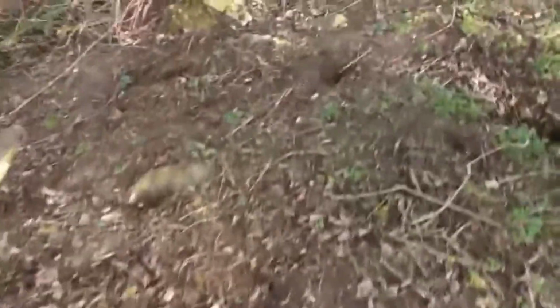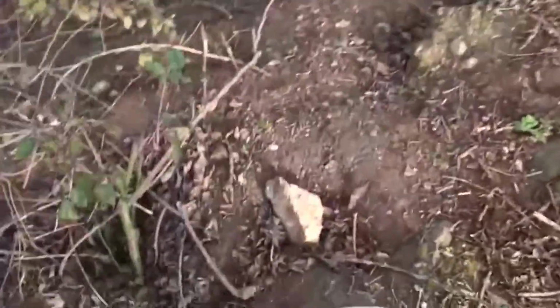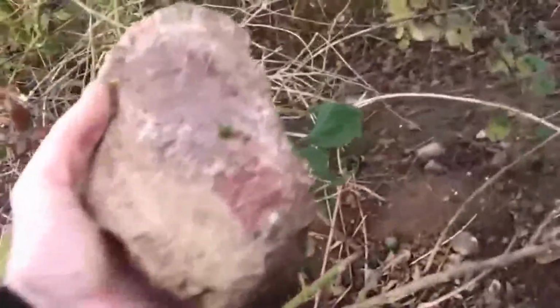So I'm taking each rock and getting them out of the way so I can check each and every one. Of course, I'm going to put them back. Anyway, the coordinates point to me down here somewhere, but I'm slowly fanning out and fanning out. I don't like to be beaten. And I think it was this one.